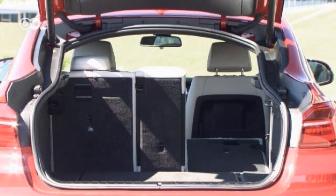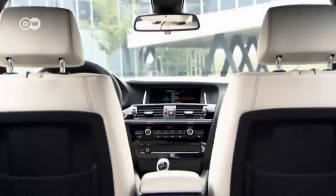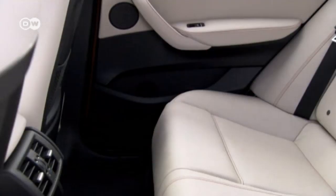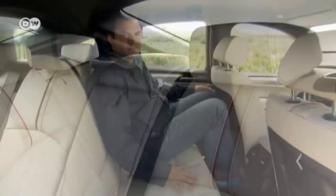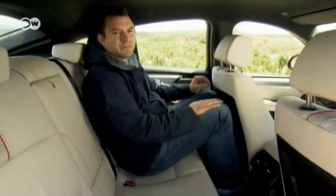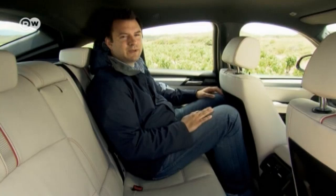Inside, like all 4 Series models, it's high quality and elegant, while still offering a touch of sportiness. The rear bench is spacious enough for longer trips. In back, the X4 is designed as a 2+1 seat. A bit tight for the one in the middle, but behind the driver, Sasha has enough space for his knees, and more importantly, despite the coupe roof, enough headroom too.